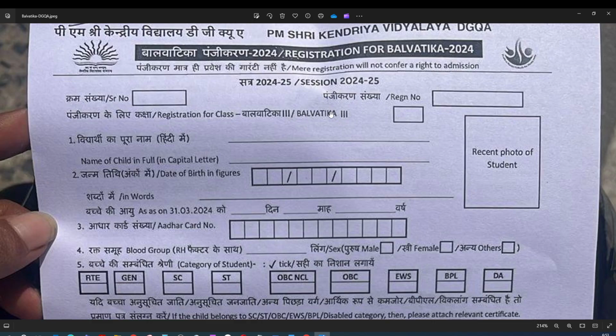This school is having only Balvatika 3. That's the reason they have mentioned Balvatika 3. So if the school is also offering Balvatika 1, 2, and 3, then they will have this as a blank dash. Okay, so then you have the option to fill it up. Okay.